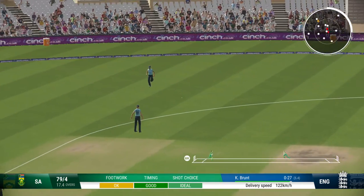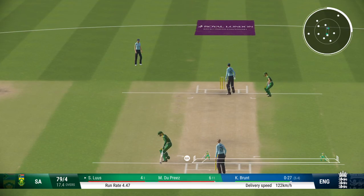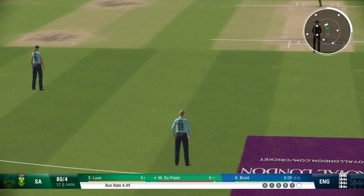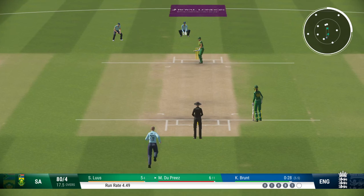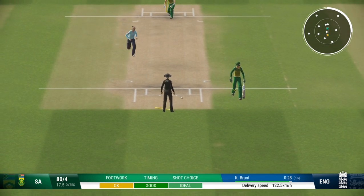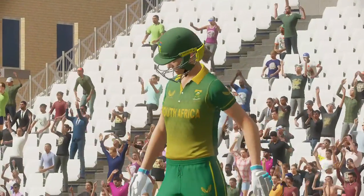Yes. There'll be runs here. Keeper's. It was just a little bit wide. Well picked up and let the ball do all the work to push it down towards third man. End of the over, 2 runs added. South Africa are 80 for 4.